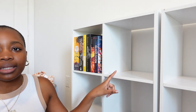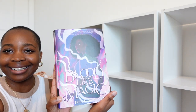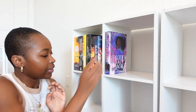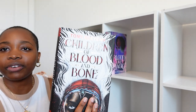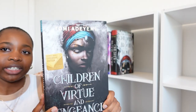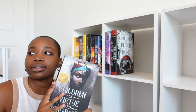So we're gonna go to the next bookshelf. And we're gonna put Blood Like Magic in here. I have not read this, but I'm excited to read it whenever I get to it. So she's gonna go there. One of my favorite series, Children of Blood and Bone by Tomi Adeyemi. So we have the first book, absolutely loved it. And then we're gonna do Children of Virtue and Vengeance, which I have not read yet. And I do believe she is coming out with the third book in the series very, very soon.